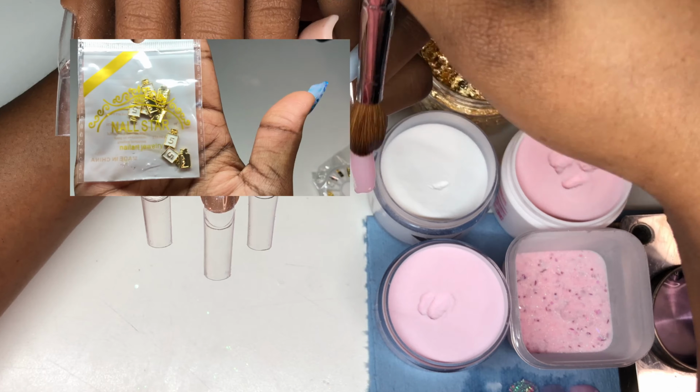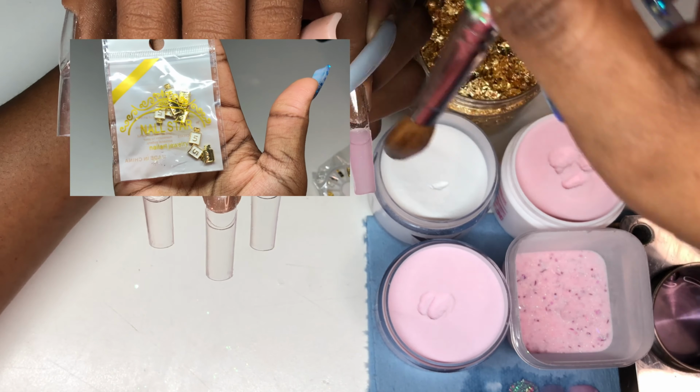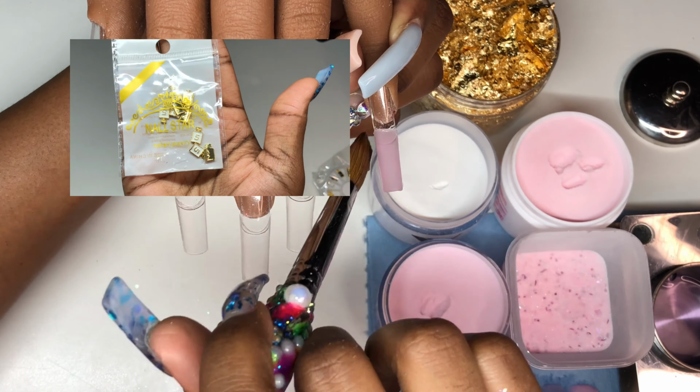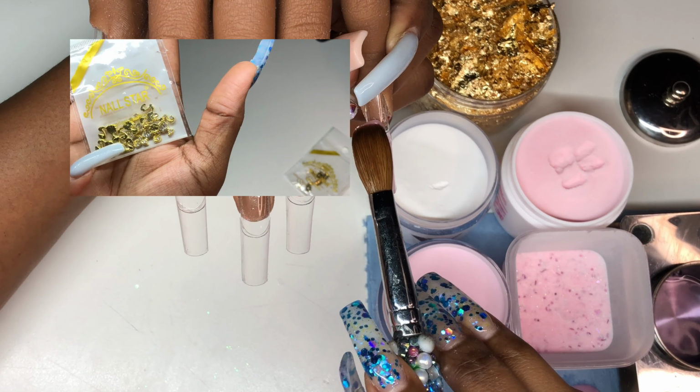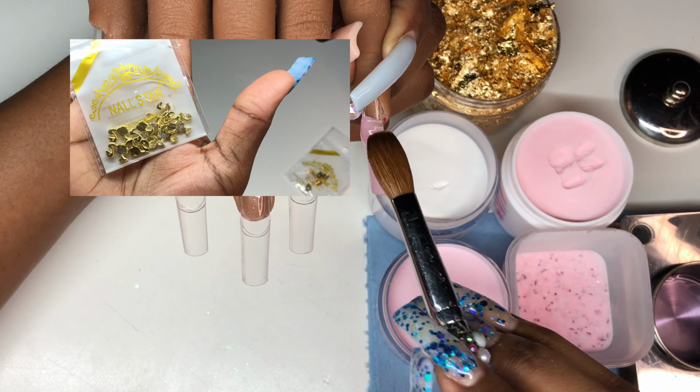And I also got a couple of items from my AliExpress haul. These are like little nail charms. I got the Chanel ones, the lipstick, and I got a Barbie one, so that's what I'll be using today.